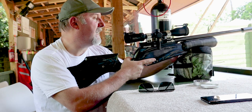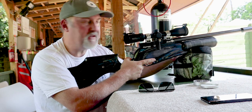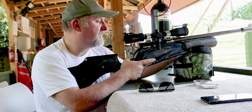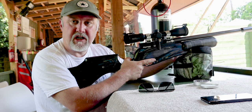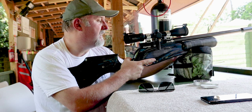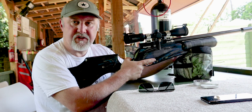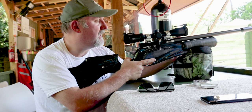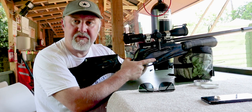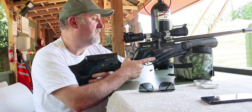The barrel itself has this lovely carbon shroud on it, and is threaded for a silencer, and I have to say it's definitely one of the quietest rifles I think I've ever used. It really, really is. The silencer takes out any kind of hush at all, and because you haven't got anything much in the way of springs going on in the action, there's very little in the way of noise from the action as well.